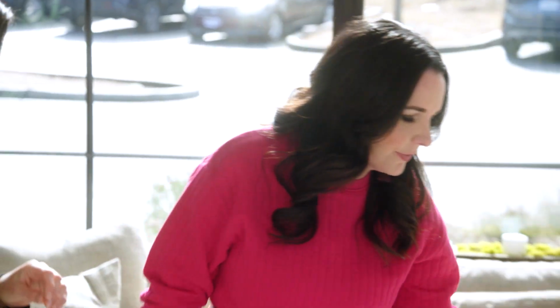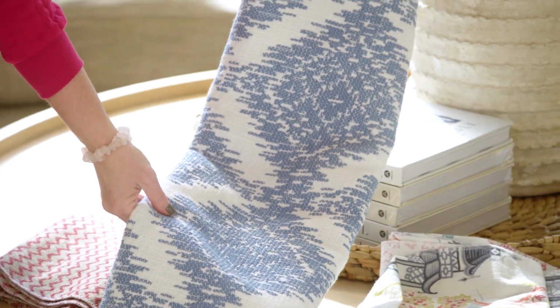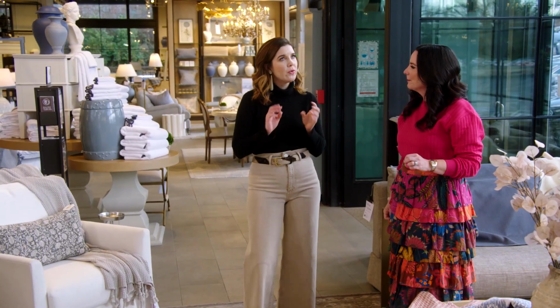Yes, and then for the swivel chairs, I'd love to see something like this. All right, I love all of this together. I would have never paired these with this rug, but I love it. It looks great. Okay, so if you've got a space where you're trying to maximize seating, consider a sectional.